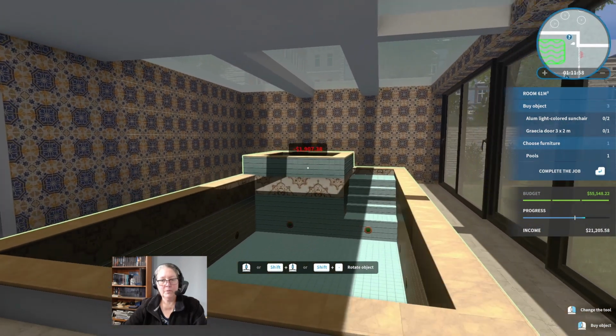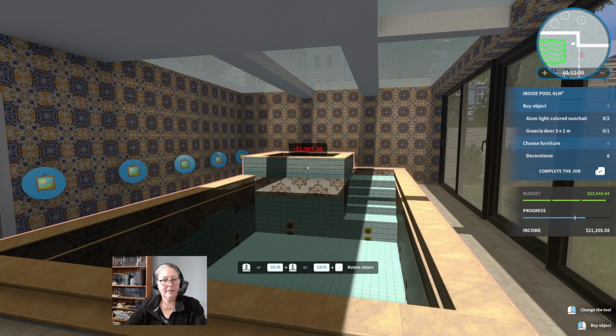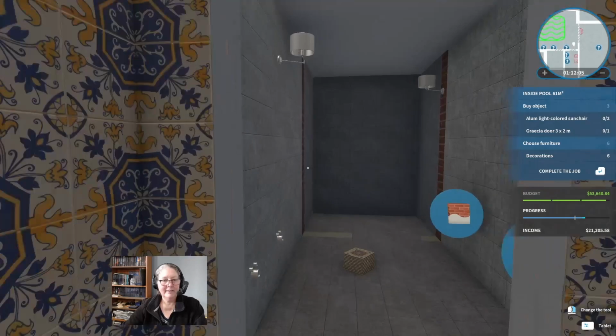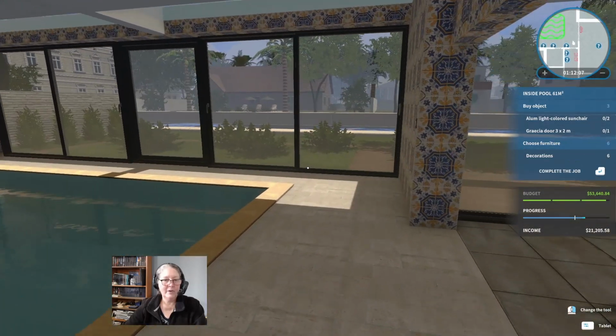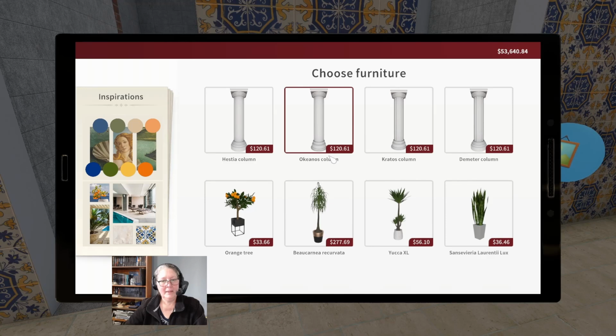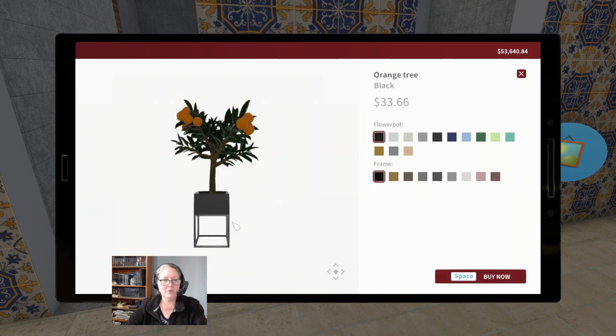Just pull it out of the wall. Oh yeah, so good. Alrighty, what's this? You know, I'm thinking we might go with orange trees. And I like the cream frame. Oh, there we go.